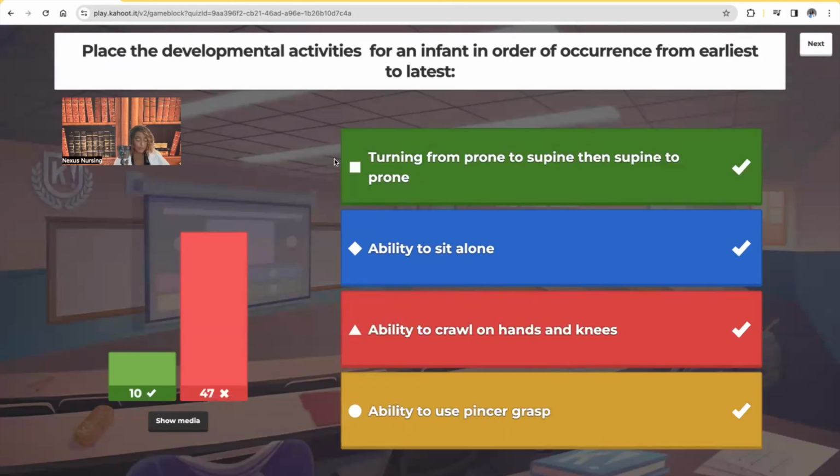Okay, this is the order, guys. First, we expect them to be able to turn prone to supine, supine to prone. We see that around 3 to 5 months. And then them having the ability to sit. Now, remember, before they can sit, they have to actually have the ability to straighten their back, right? But after being able to turn, we expect them to have the ability to sit. We see that at 6 to 7 months. And then from sitting, them having the ability to crawl on the hands and knees, we see that around 8 to 9 months. And then last, having that pincer grasp, we see that around 10 to 12 months.